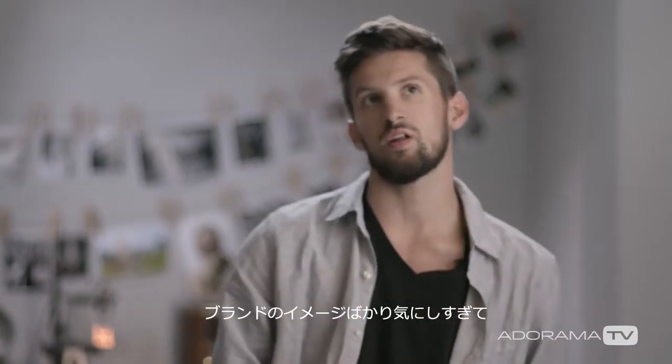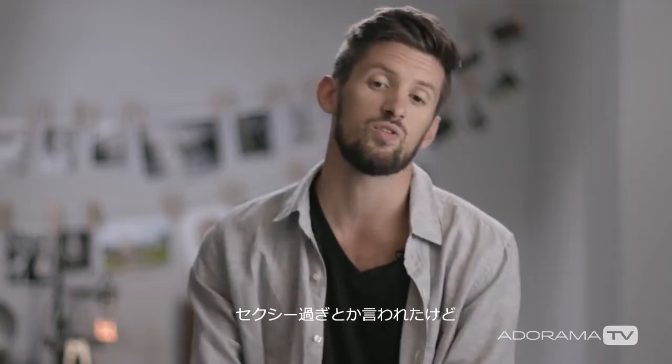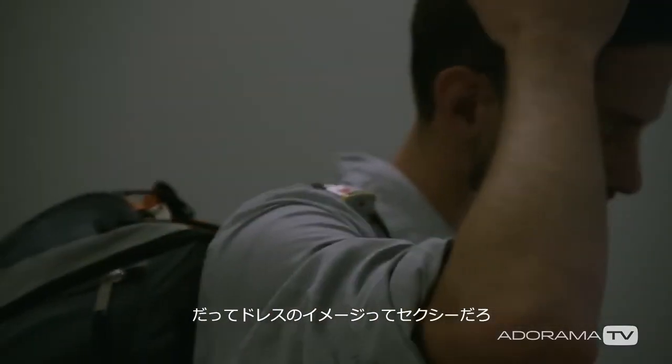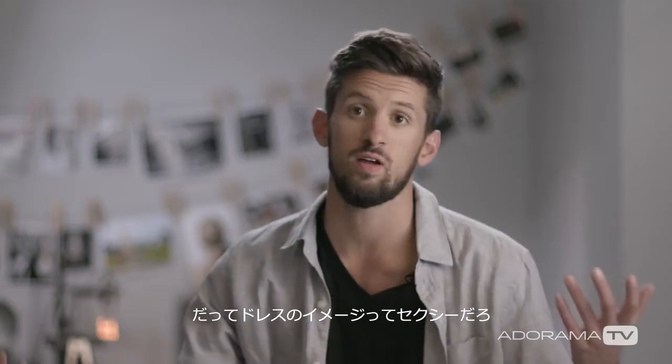You know, I was too concentrated on just making a pretty image. I should have told, maybe, a story behind it. They said it was too sexual. I didn't think it was that sexual, but I really liked that image. But, you know, put it up to my contestants. They did a great job. They sold the dress in the best way possible.